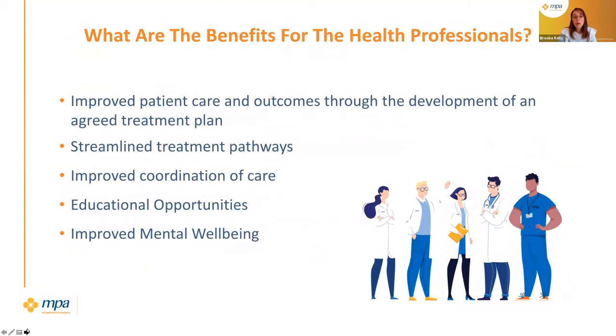What are the benefits for health professionals? Cancer Australia has found that there are benefits to the health professionals when patients have appropriate supportive care in place. These include the following: improved patient care and outcomes through the development of an agreed treatment plan, streamlined treatment pathways and reduction in duplication of services, improved coordination of care, and educational opportunities for health professionals, as well as improved mental health care and needs of the health professionals.